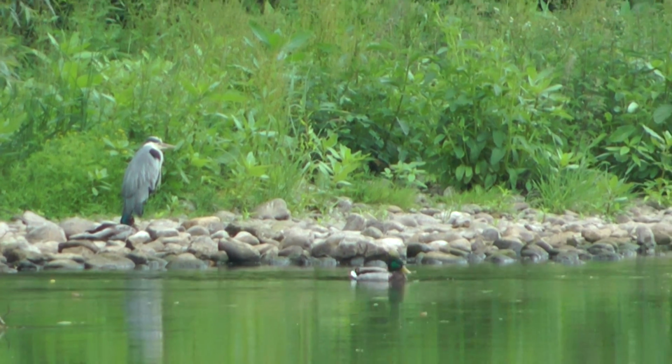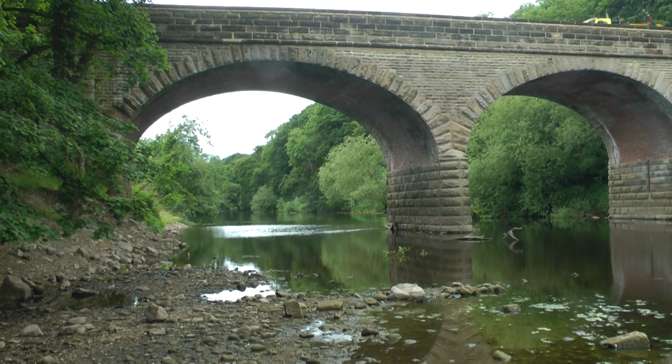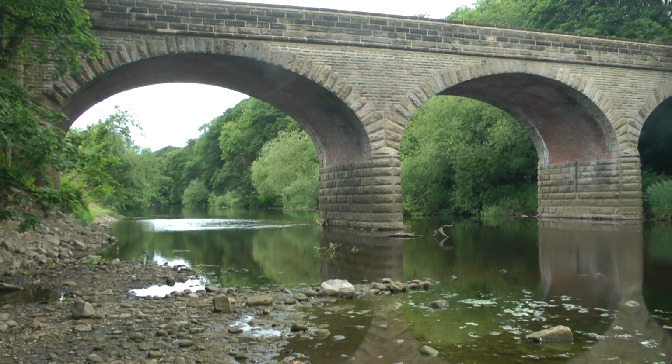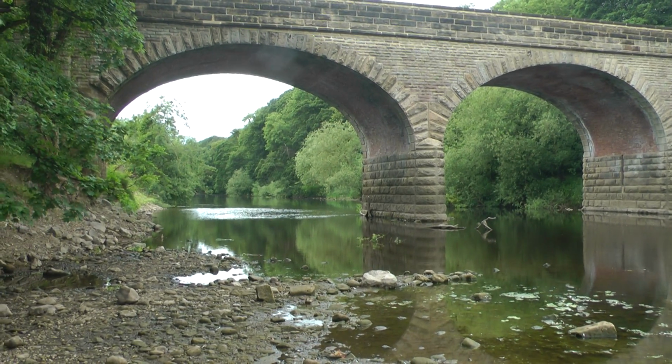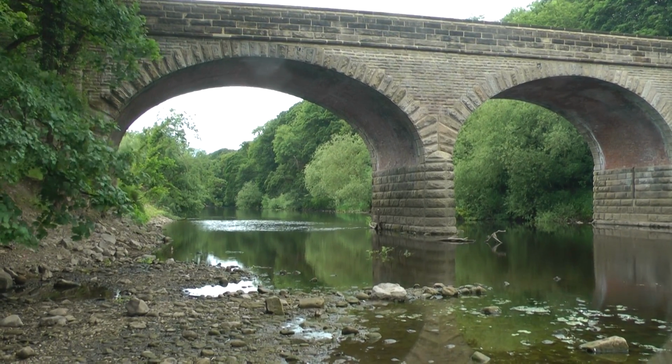Duck come to have a look. This is looking upstream at Linton on the bridge. Chap with a strimmer behind me. The river is very, very low.